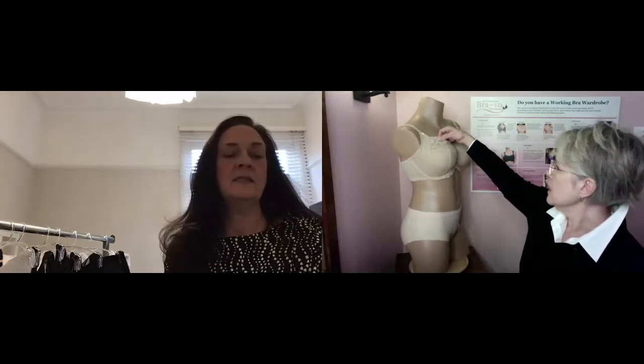It really is one of our go-to bras. When I'm in the fitting room and I have someone, particularly a mother of the bride or special occasion, I always bring this bra out because I always say it makes you look like you had work done.